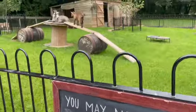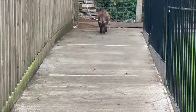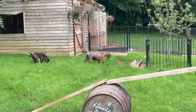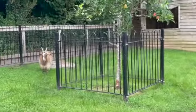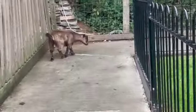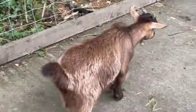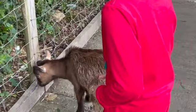So it looks like these goats jumped the fence. Oh, look, this one. Hello. He jumped over the fence. He has. Oh, look how cute they are. Can we stroke them? Yes, you can. Oh, look. My baby goat. He's gorgeous. Look at you. Don't chase him. He lets you.